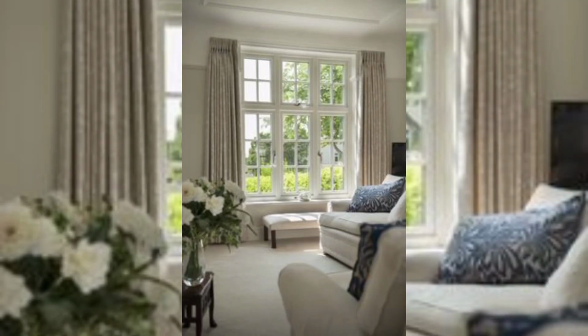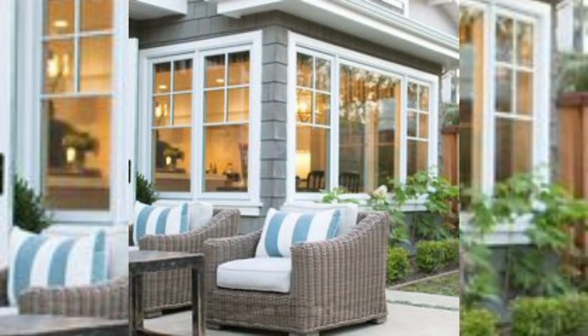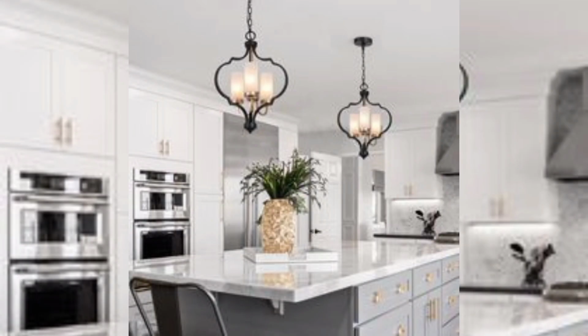Don't overlook your home's exterior. If your current shutters are faded, splintering, or otherwise damaged, a set of new ones will seriously amp up the curb appeal. Number 10, upgrade your lighting.